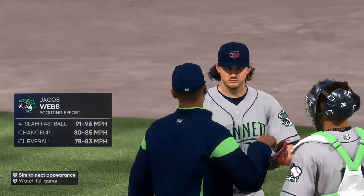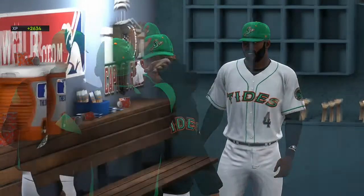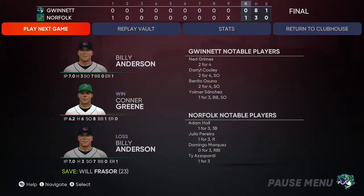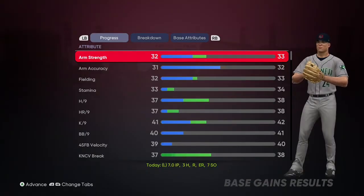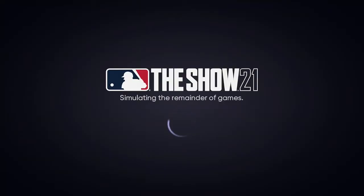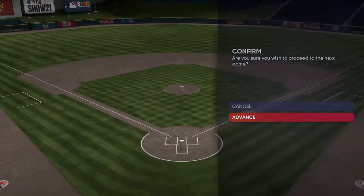Jacob Webb is on to pitch out of the bullpen in the bottom half. Wow, that game flew by, but that's what happens when you get a well-pitched one-run game. Both hurlers battled, and it's almost a shame somebody had to lose this one. And that one run held up tonight, 1-0 the final. The Tides jumped out to an early lead in the first and never looked back. Connor Green takes the win on the mound, his second of the year. Billy Anderson to settle with the loss after giving up only one earned.